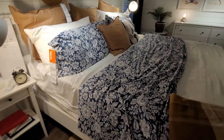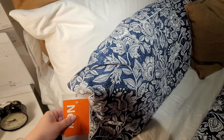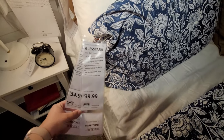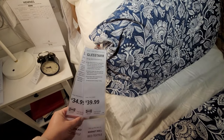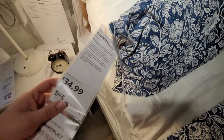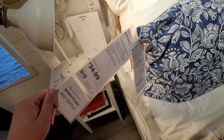They have a lot of new bedding. This is one of their new ones here. Let's see, do we see prices? Okay, so it's a king pillow and duvet, so you get both for $40. Not a bad price, I don't think. And then there's the pillows for $35.